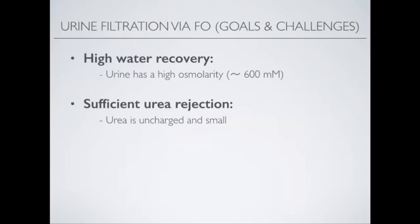So what are the challenges and the goals? We have two main challenges. First of all, we would like to have really high water recovery, because the more water we can recycle from that feed stream, or that urine, the less we have to carry out. And with more water, obviously, we also have to dilute our sugar solution. The problem here is that urine has a very high osmolarity. That means we also need a very highly concentrated draw solution in order to create that osmotic difference, so we actually have water being pulled over the membrane.